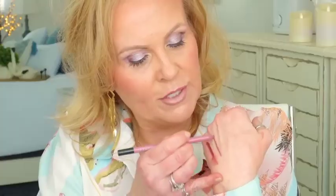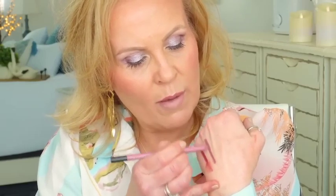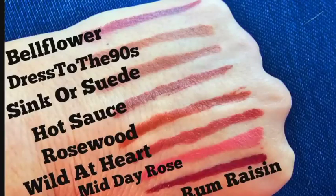Another one that I really like a lot is called Bellflower, and it's got a little bit of a lilac in it. I do like that about it. I will wear that one with a little bit more pink, and I really think that if you see any of these colors that you might like, I would go for it because these colors are amazing. I will put up a swatch picture right here so that you can see these colors. They are all my favorite. And how many do I even have here? I have 8 that are my favorite from this line.